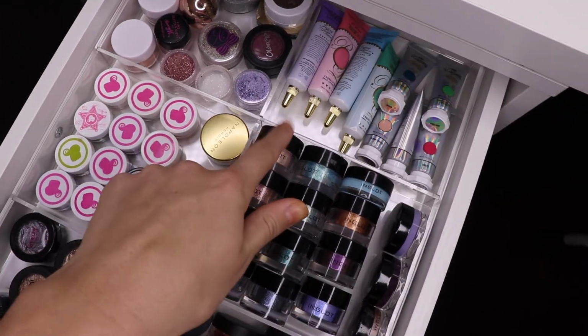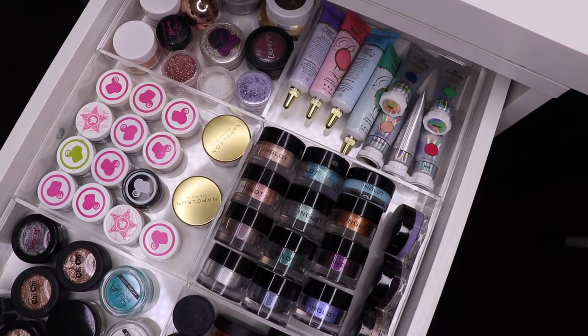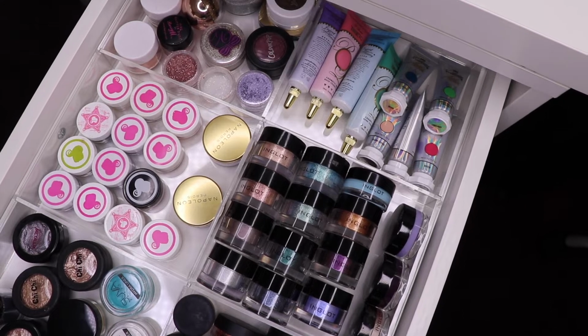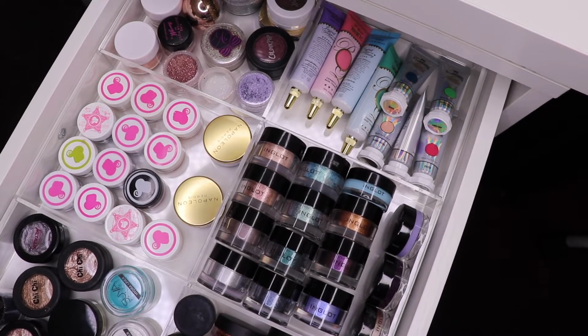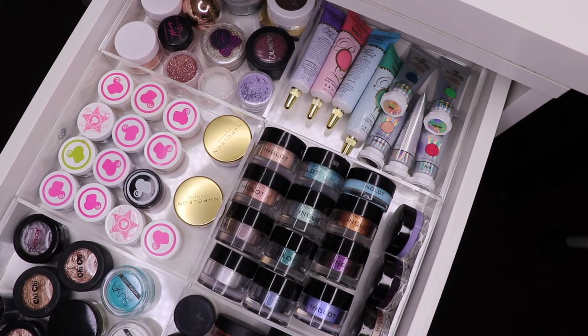So over in this corner I have my P. Louise bases, and I've been having a lot of fun playing with these at the moment. They're still a pretty new item for me, so I'm just trying to work my way around and see what I can do with these pigments. But they're really cool and I can't wait to play some more.